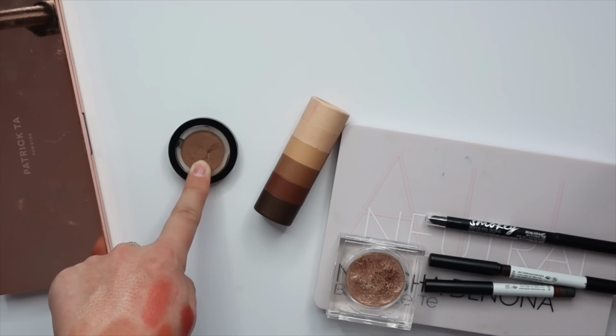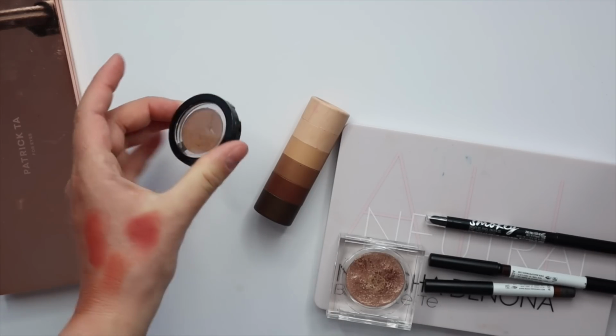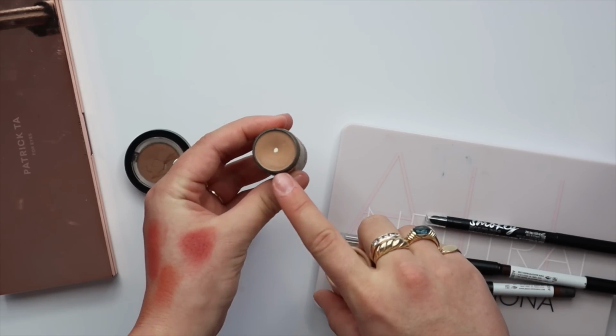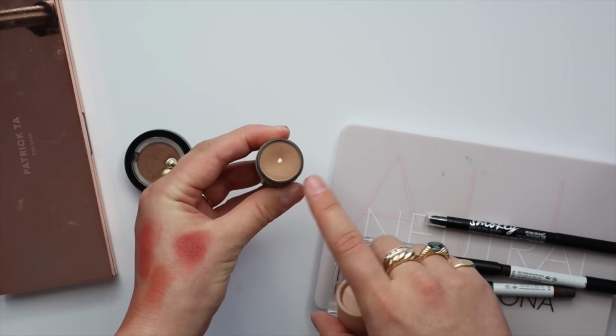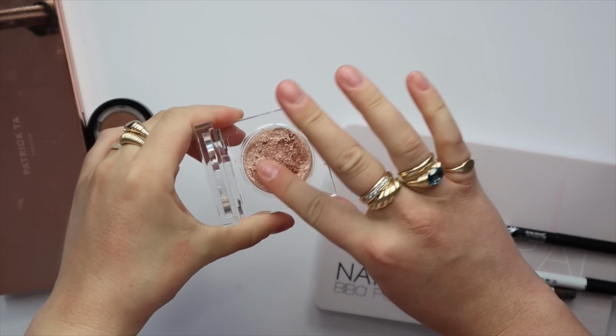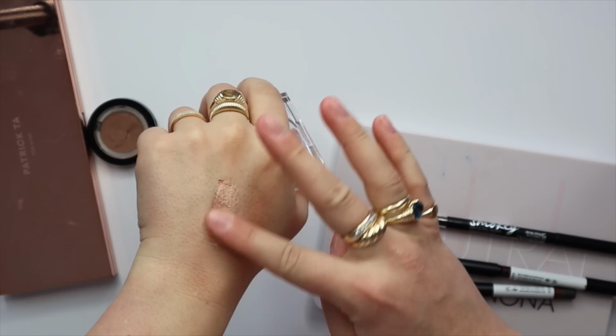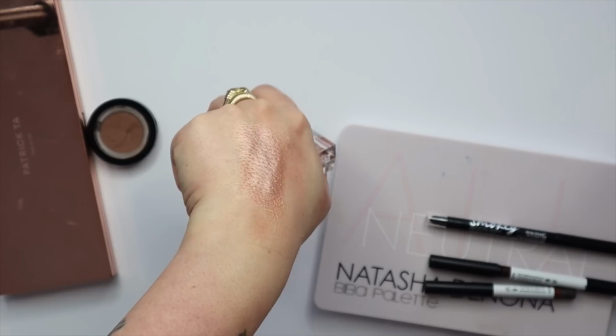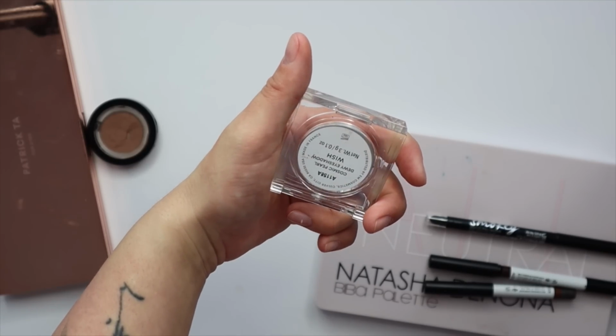I might bring the little Pat McGrath Statuesque single shadow instead of this whole little stack, because this is pretty much the only shade I reach for on a daily basis. I think bringing one of these would be really fun. This is the M Cosmetics Dewy Eyeshadows. I feel like this would be really nice for a dinner or something. This is the shade Wish.